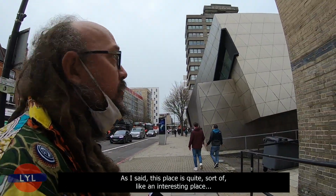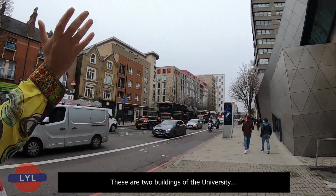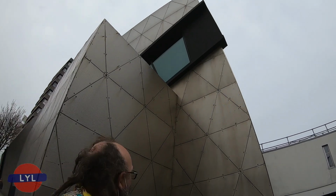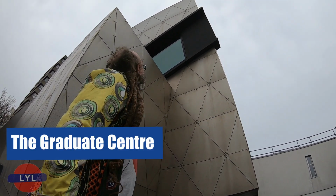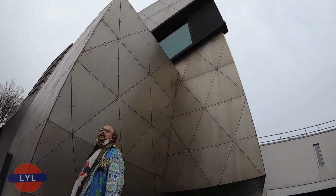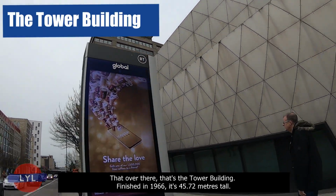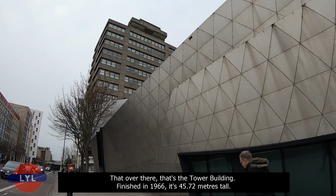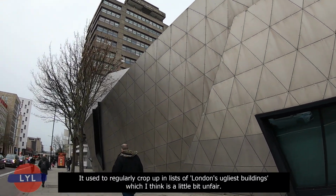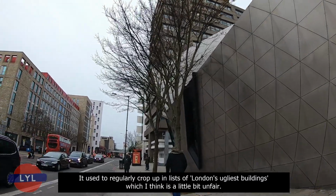As I said, this place is quite an interesting place. These are two buildings of the university. It's very odd, isn't it? That over there, that's a tower building finished in 1966. It's 45.72 metres tall. It used to regularly crop up in lists of London's ugliest buildings, which I think is a little bit unfair.